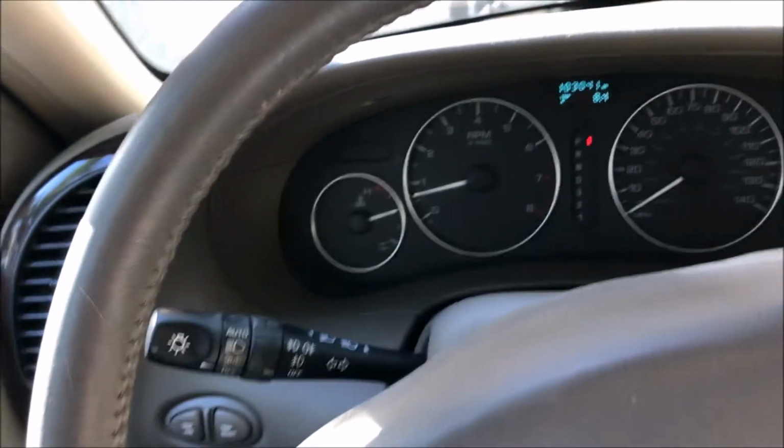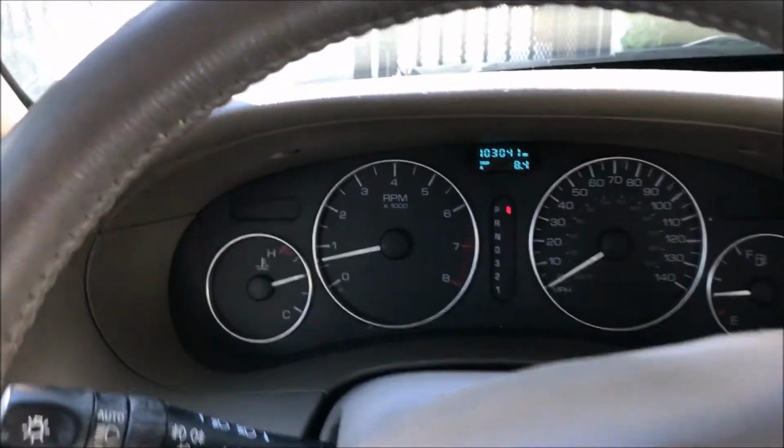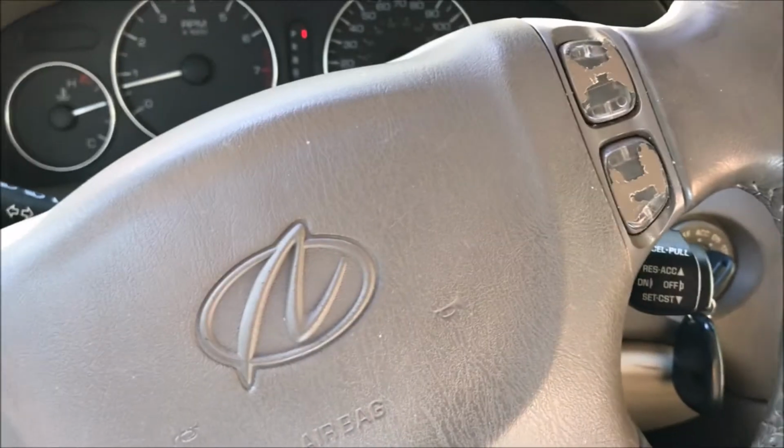So the odometer does work on the car when it wants to. 103,000 miles on it. It's even lower than I thought. So I'm gonna pull out of here now. This is a busy spot. That's one of the things I don't like about the car.